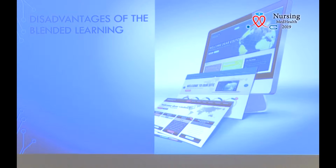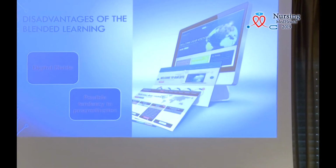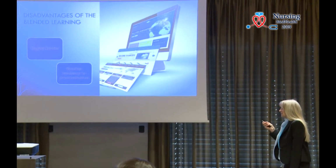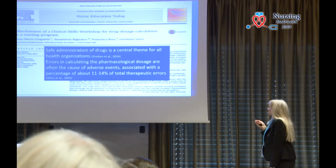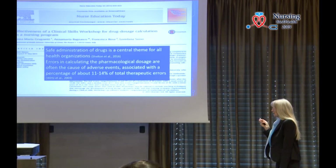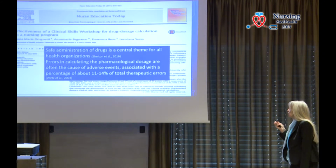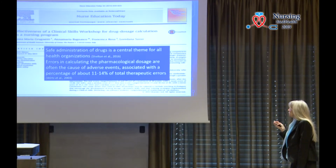The disadvantages of this methodology are the digital divide and the possibility for students to procrastinate their study. Literature shows that safe administration of drugs is a central theme for all organizations. Errors in calculating the pharmacological dosage are often the cause of adverse events, associated with a percentage of about 11 to 14% of total therapeutic errors.